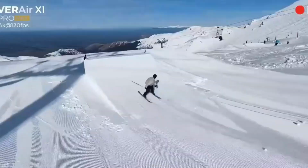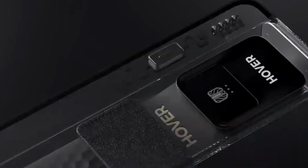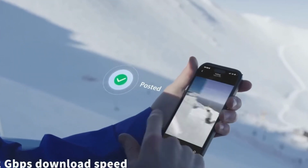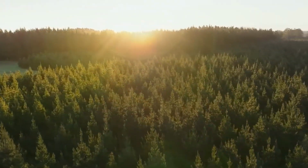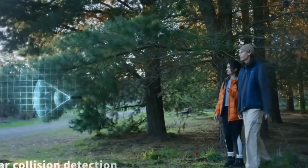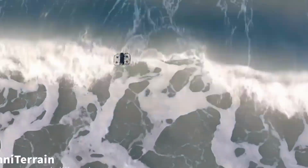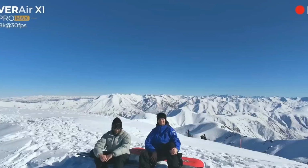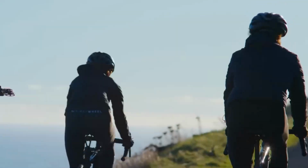No controller or smartphone is needed, just a click or voice command launches the drone from your hand, making it totally hands-free. Its omni-terrain system allows it to fly across snow, water, and rough terrain with ease, and over 10 automated flight modes, including hover, dolly track, and follow, offer cinematic flexibility. It even features rear active collision detection, using time-of-flight sensors to avoid obstacles while tracking subjects at high speed. If you're an adventurer who wants stunning, effortless footage on the go, this is the drone for you.